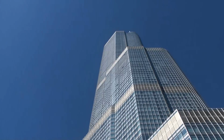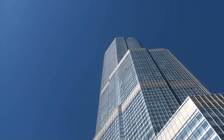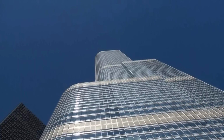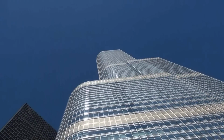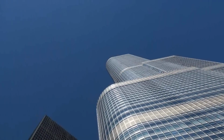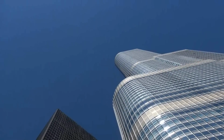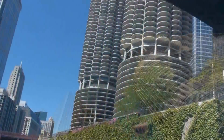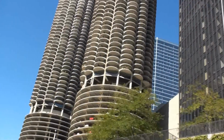2009 postmodern offering from Skidmore, Owings & Merrill, one Mr. Donald Trump. Most modern buildings, they fit really well in their surroundings. It's almost like they're influenced by them. This is the 2nd tallest building here in Chicago, and I have to admit, it's a pretty interesting looking one. It actually complements the space pretty well, so well done, Mr. Trump.